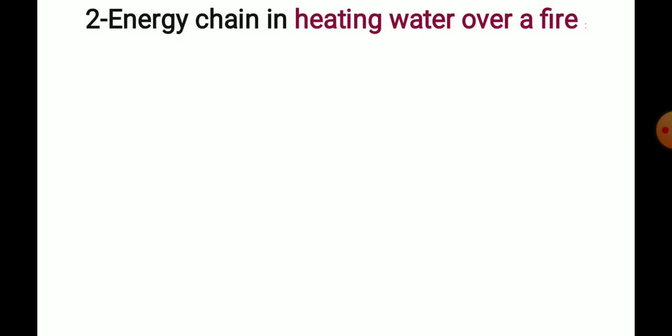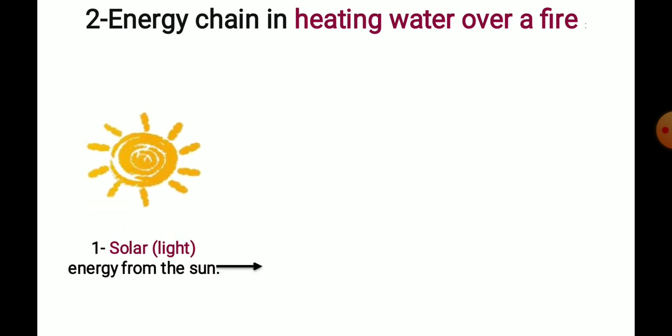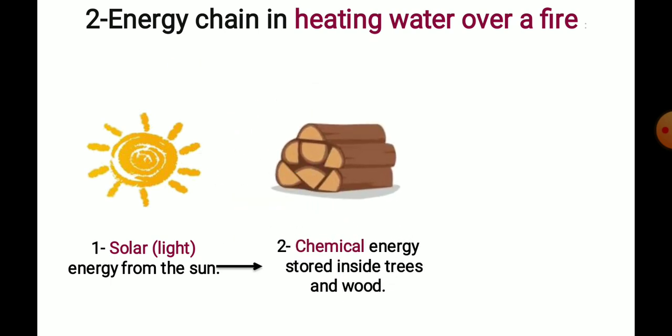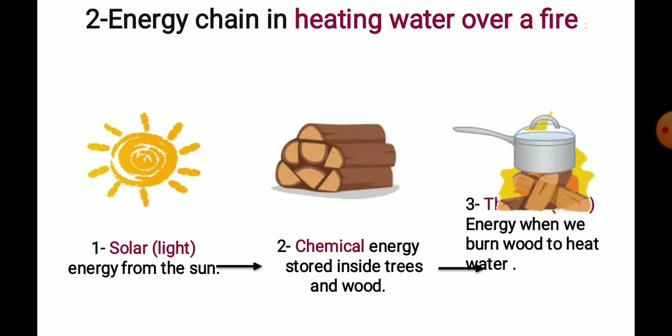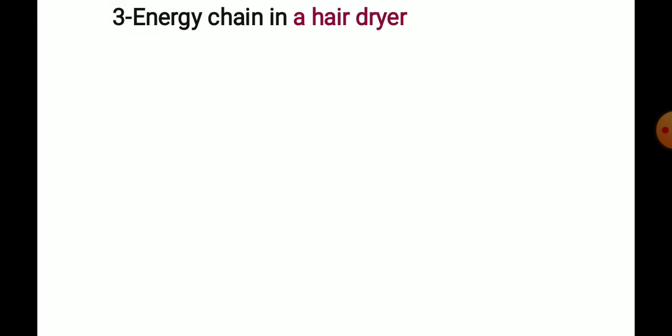Number 2, energy chain in heating water over a fire. First, the sun. We can get the solar energy from the sun. After that, the wood. We can take the wood from the tree, and the tree or the wood has chemical energy stored inside. After that, we can burn it, so it turns into thermal or heat energy, which we use to heat water.